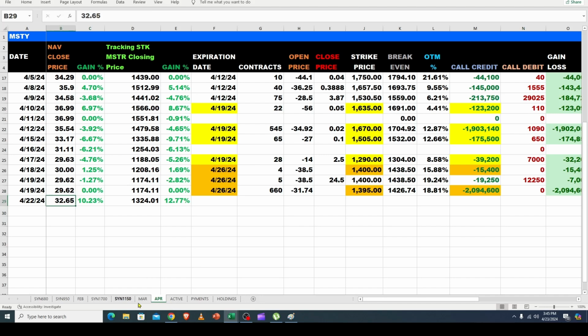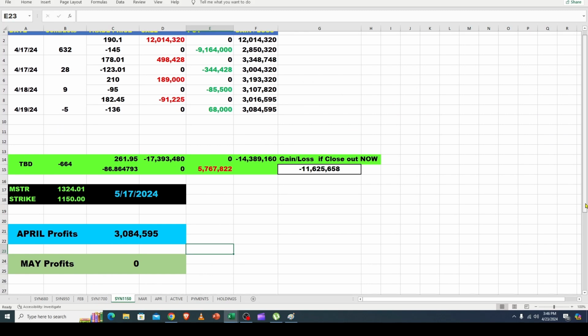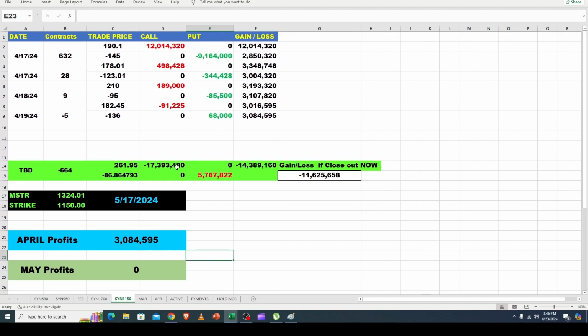So also on this one, let's go look at synthetics, but there were no trades and the share count stayed the same. So no new buys, no real money flowing in, right? People probably were scared at that sell-off because the day before they bought a fair amount. Okay, let's look at our 1150. And this is also, guys, look what happened here. This is the best thing going, right? We were around 2 million in a gain. We now have 11 million profit that we're sitting on. We're up at 1324 and our strike is there.